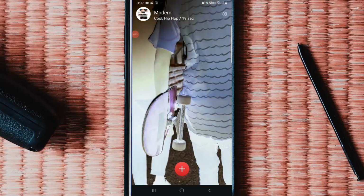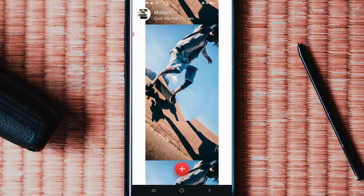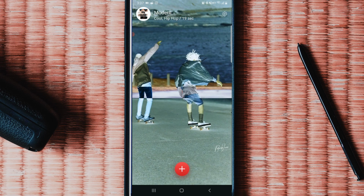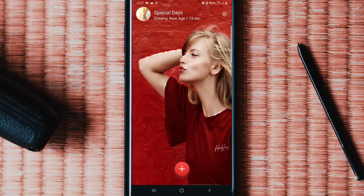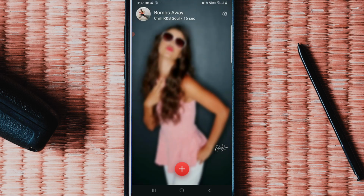Let's jump in and see how I did this. Alright guys, so we're inside the app here. Now quickly you can see here we have these animations playing with the photos, right? Super cool, super fantastic. If we scroll up here, you can see there's different types here. We got special days, racing, bombs away.